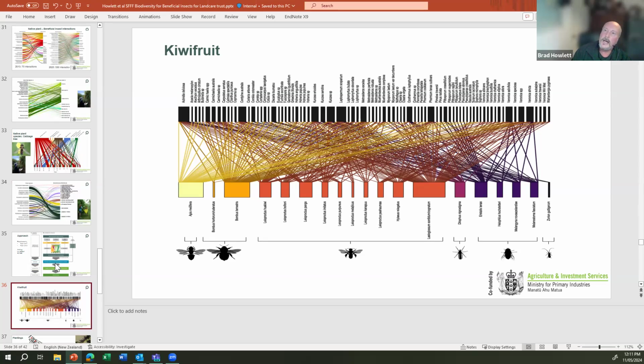So the thicker the bar, so you can see at the very furthest top point along, that's kiwi fruit itself. Because all of these insects are kiwi fruit pollinators, all of the connections go down to all of those pollinators. So things like Kānuka there have got a thick bar, supporting most of these pollinators, based on that thick black bar at the top.